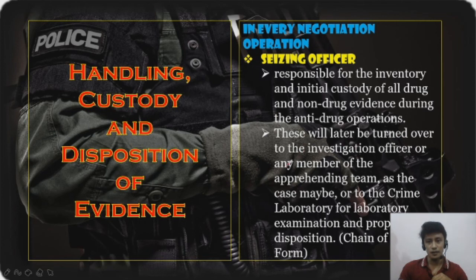What he gets will be turned over. After having inventory and having seized those illegal drugs or materials, they will be turned over to the investigation officer or any member of the apprehending team as the case may be, or to the crime laboratory for proper examination and disposition. With that, they should have the chain of custody form, so that we can trace who first took the items. The chain of custody will prove and maintain the integrity of the evidence we recovered. Without the chain of custody form, it could be subject to suspicion by the judge or the other party.